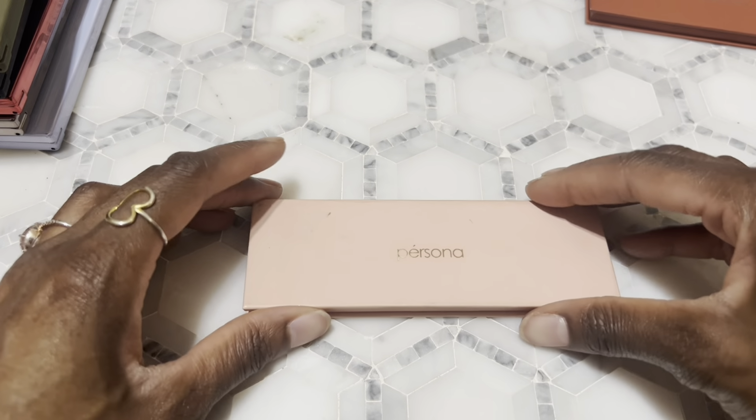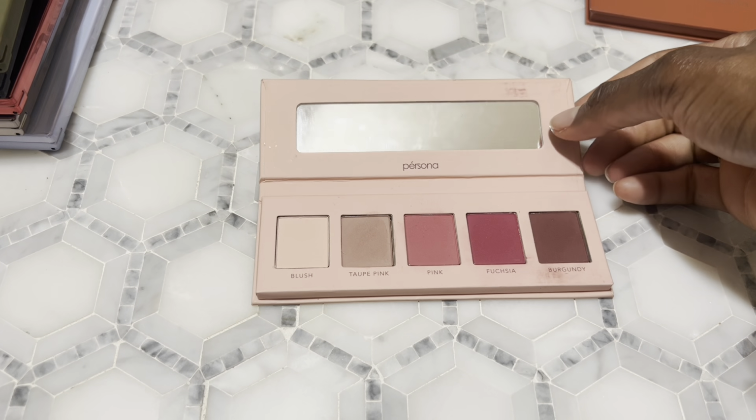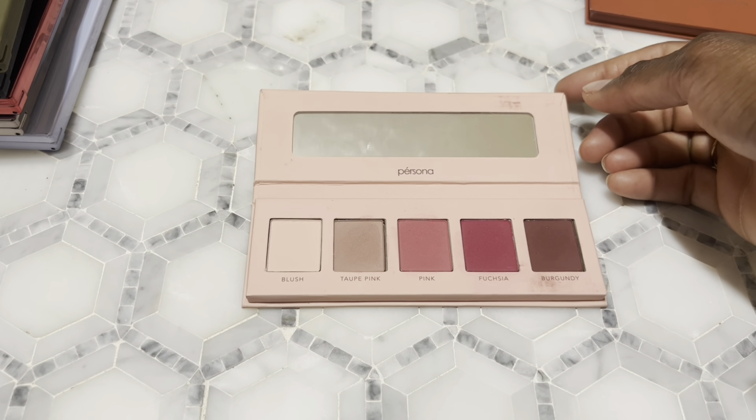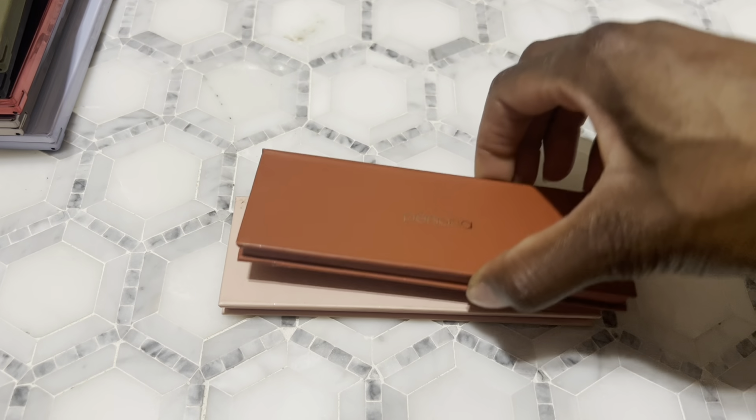And then I have the Pink Theory one. So this is what it looks like on the inside. And this one is all matte. As you saw, the other one had a shimmer in it. I actually liked this one way better than I liked that one. But again, I think it's just because it's a cool tone story, and the other one is warm tone. And I like my cool tones way more than my warm tones.